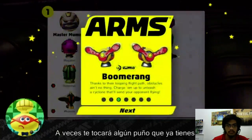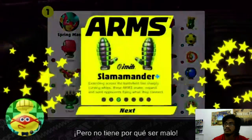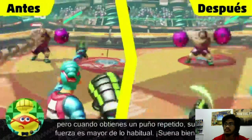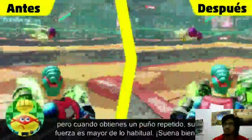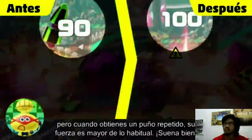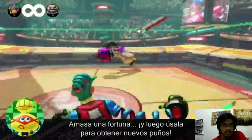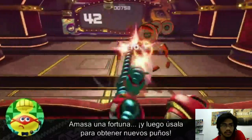Every now and then you may get an arm you already have. But don't give me that sad face. I don't understand how it works, but somehow duplicate arms you receive have a higher attack power. Too sweet! Earn your keep as a prize fighter and use it at the Arm Getter.